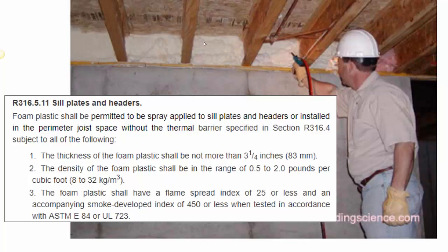So why are they allowing us to do foam right here inside of the building envelope without an ignition barrier or without a thermal barrier? Any ideas? I've made my own assumption about it. Just wondering if anybody has any thoughts on it.